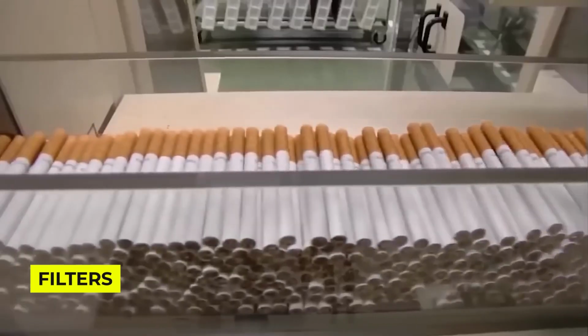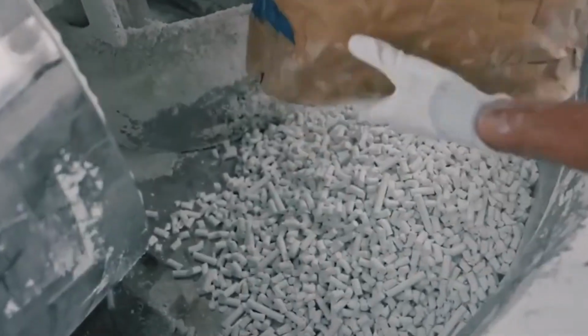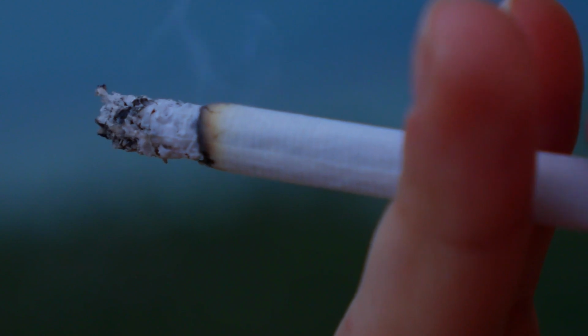Let's talk about those filters. They're not just random pieces of fluff. They're engineered products made from cellulose acetate, designed to, well, filter. But here's a question that might change how you think about cigarettes. Why did manufacturers start adding filters in the first place? And what year did this change happen?